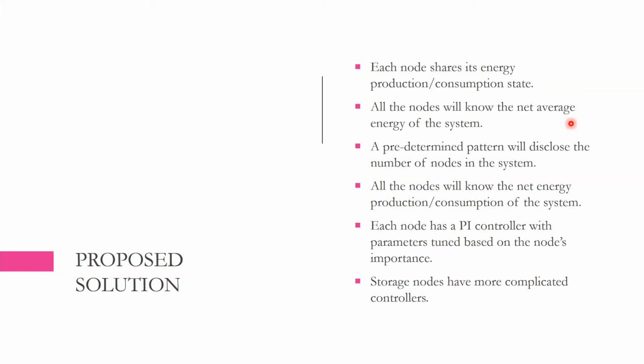Is it consuming or generating energy? But they don't know the size of the network. They also need to know the size of the network, meaning how many nodes are in the network. And for that, we use a pattern similar to what they use in computer science for checking parity. With consensus, with an agreement protocol, that gives us the number of nodes. So every unit in the system knows the average energy usage per unit, and how many units are connected, how many units are running right now. And with those two numbers, they can have a general picture.